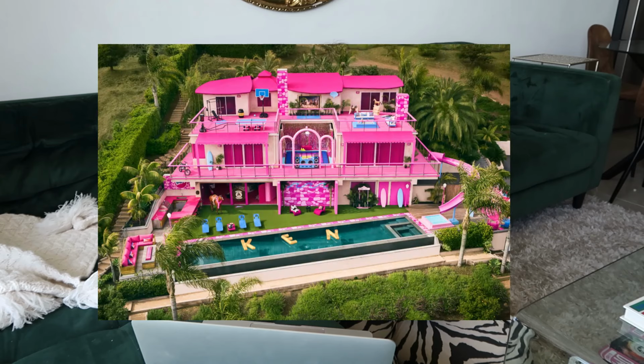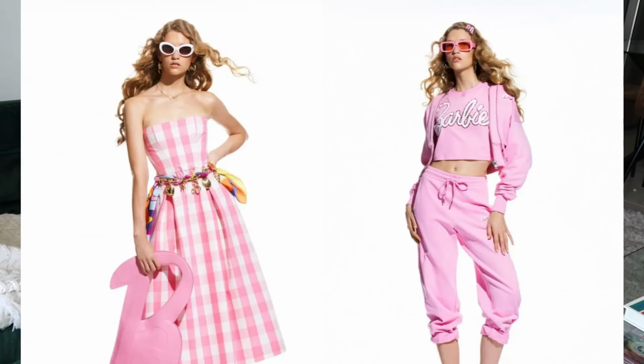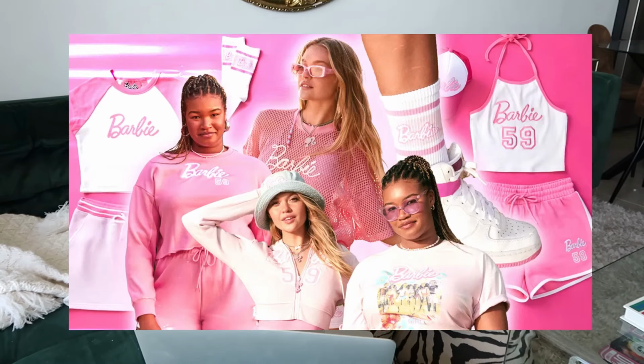But let's get back to Barbie. One of the coolest things about the marketing of this campaign is how they integrated collabs into it. They collabed with Airbnb, with Uno, with Burger King, and then there was the Zara collab, Sephora, Forever 21, all of the clothing brands collabing with them. And it was really cool to see how they integrated Barbie into the real world.